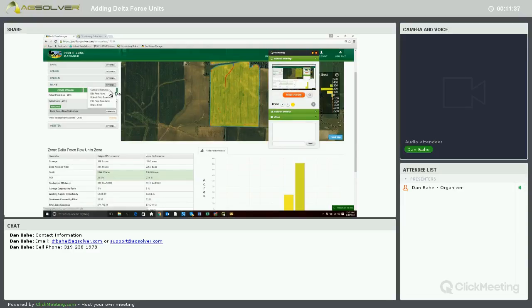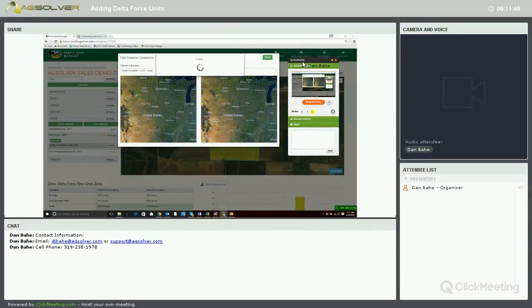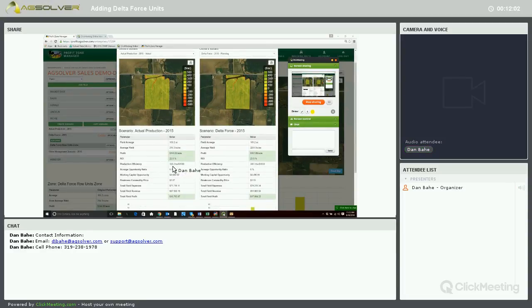So the options drop down menu right beside the field name, we have the compare scenarios button. Pull up that. We're going to create a printable page where we're comparing the 2 different zones. So on the left hand side here, we have our original actual production of 2015 and comparing that to our Delta Force scenario.